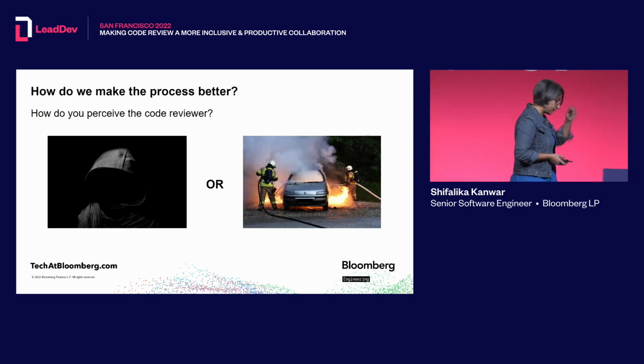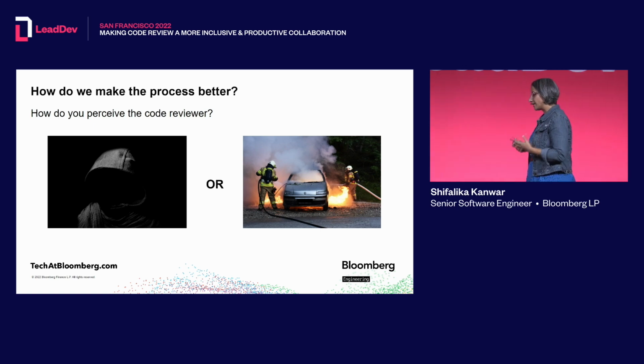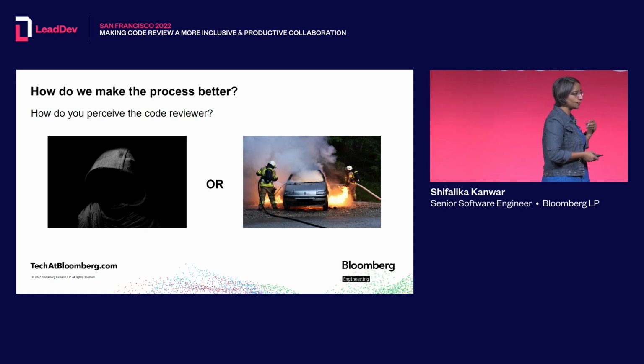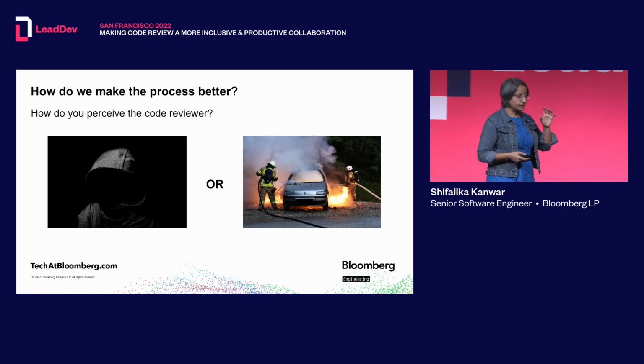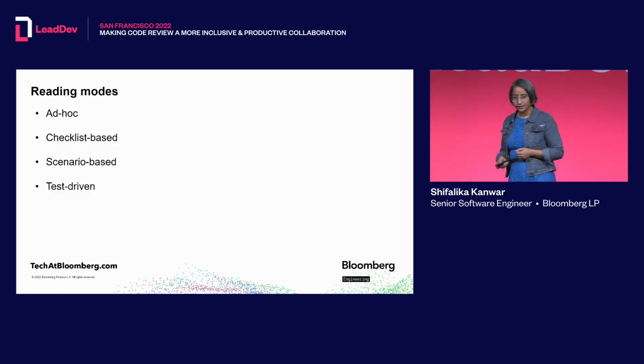So how do we make the process better? The first and foremost thing is you have to ask your team how they feel about the process or how they feel about the code reviewer. Do they look at the code reviewer as somebody who's just poking holes? Or do they look at them as an ally or a superhero? And I've looked at tons of code. Finding issues by just looking at code, trust me, is tough. So if somebody is doing that for me, I respect and admire them, right? So that's the first and foremost thing.